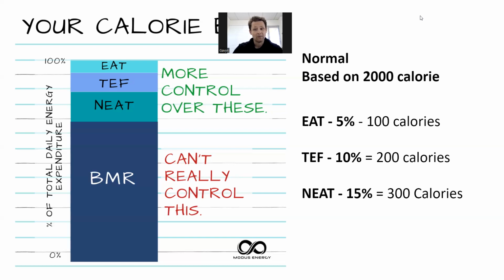You can see that if you move around a lot more or do more steps, you burn more calories just as a result of moving around. And your BMR was 70%, which is about 1,400 calories. So if I didn't walk around and I didn't exercise, that's 400 calories essentially per day that I'm not using. Therefore, I haven't got that much capacity to eat much extra food.